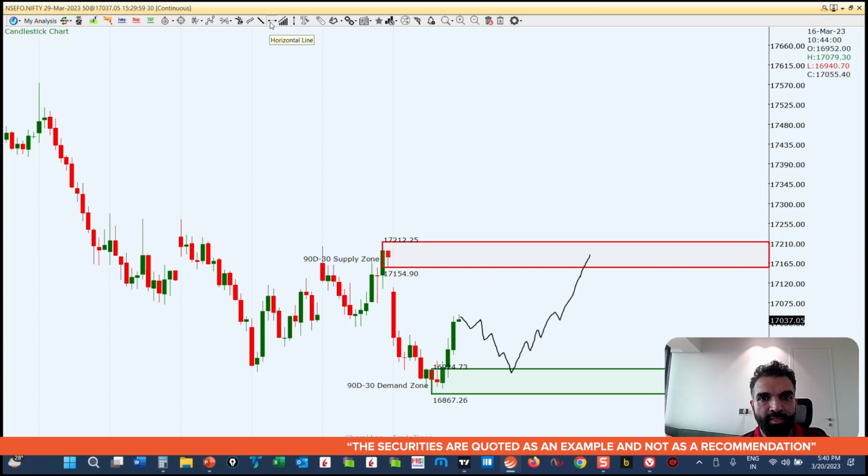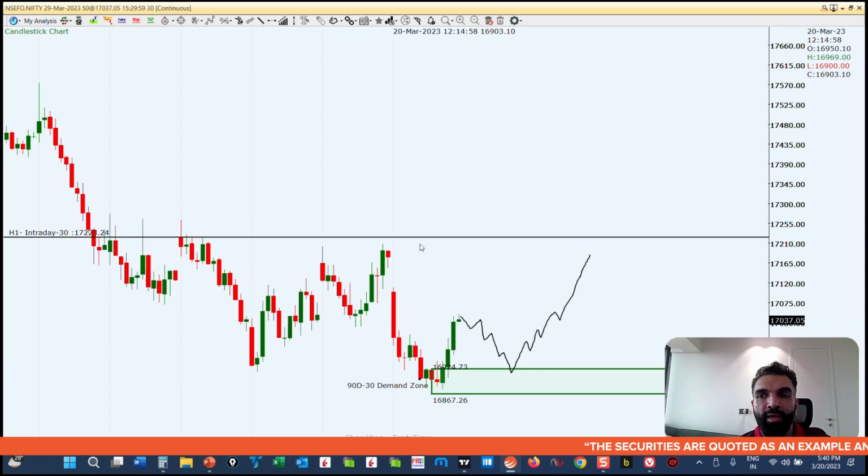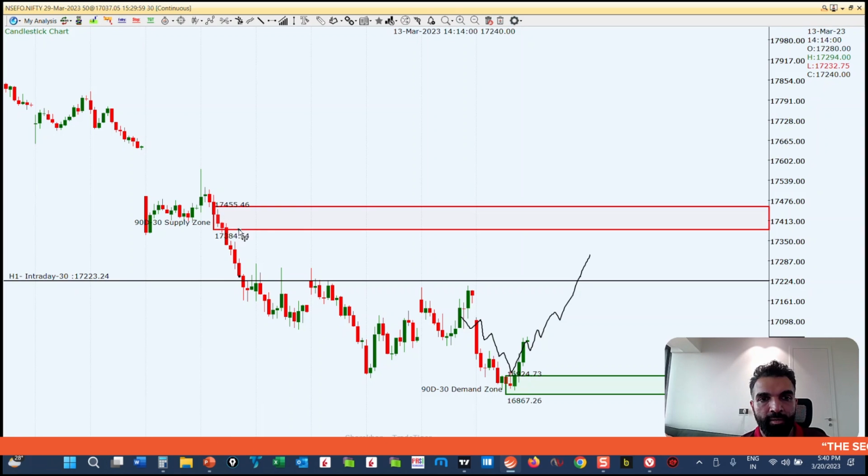Once this level is taken out, once this level is breached, as you can see over here, this is a very, very strong resistance point, and prices have failed to close above this level once, twice, thrice. So there will be one more attempt. If the market does close above 17,200, then we might see markets moving towards this area here, which is 17,400 and 384.